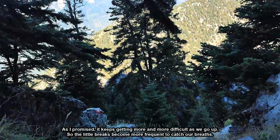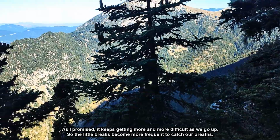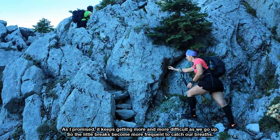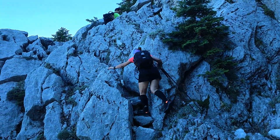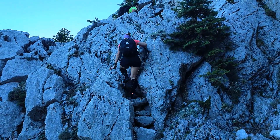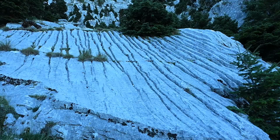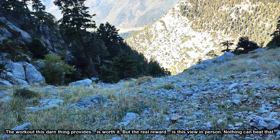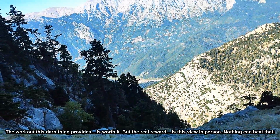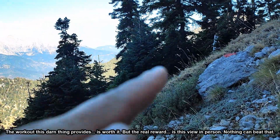As I promised, it keeps getting more and more difficult as we go up, so the little breaks become more frequent to catch our breaths. The workout this darn thing provides is worth it, but the real reward is this view in person. Nothing can beat that.